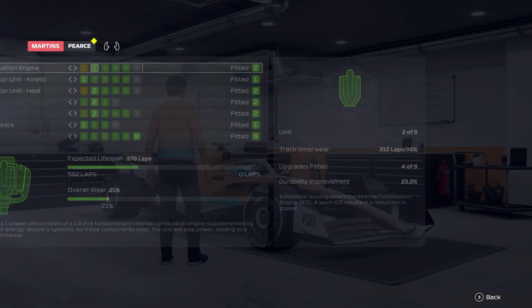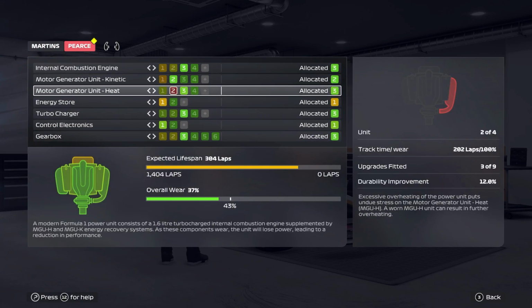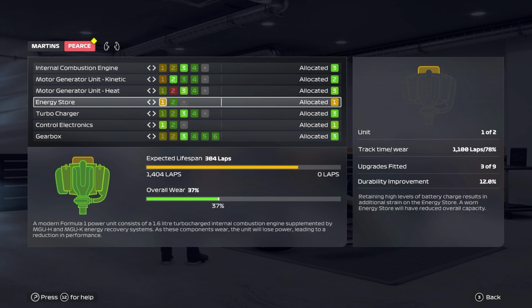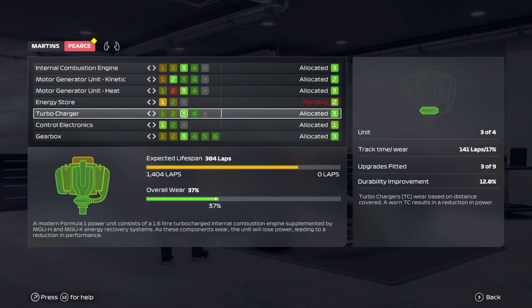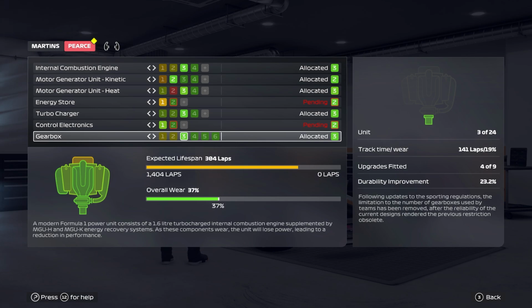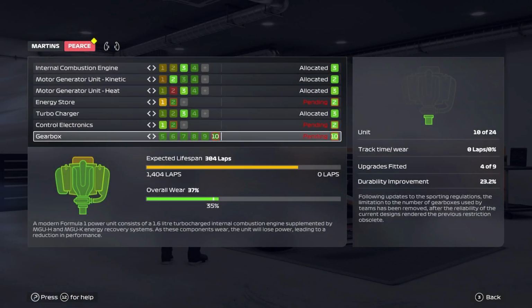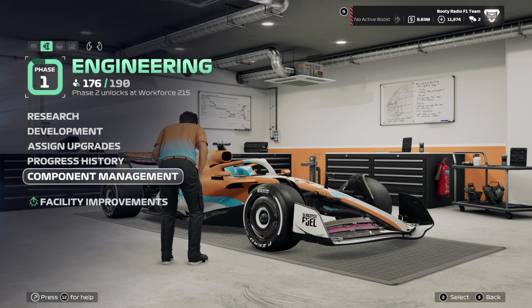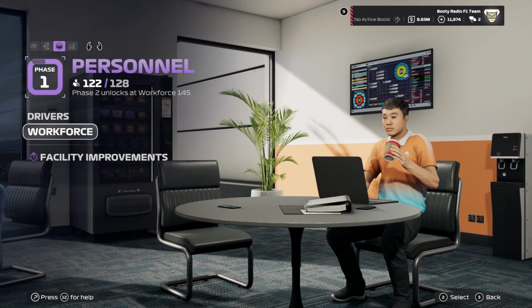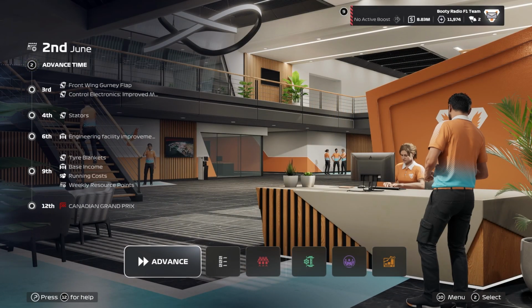Component management. I'm sure Joshua's in trouble again. That one's fine. That one's fine. Oh, he killed his MGUH. Okay. That's gone. Yep, that's also gone. Let's get him on to gearbox number 10. Start paying attention to his stuff a little closer. Nothing going on in these other areas at the moment. So let's advance.